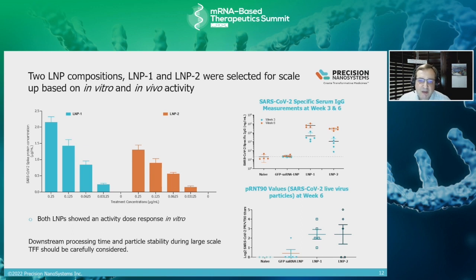So we scaled up these 2 formulations, and not to give it away, but we saw differences when we did downstream processing with these similar LNP formulations with the same RNA payload.